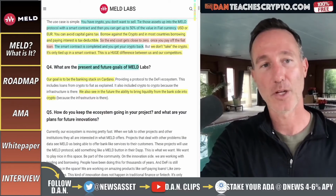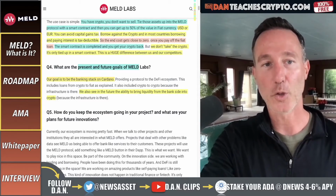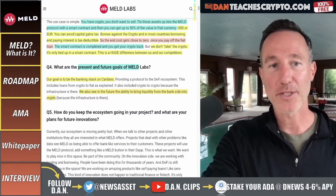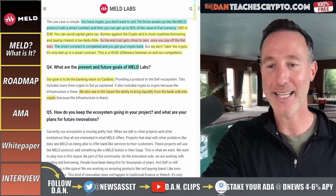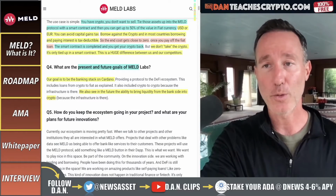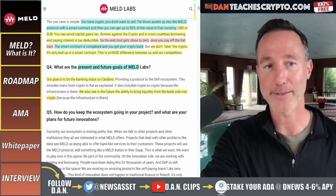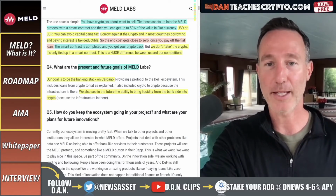And then lastly, what are the present and future goals? Present and future goals of MELD. Our goal is to be the banking stack on Cardano. Looks like they're on their way. And we also see in the future the ability to bring liquidity from the bank side into crypto. I think that's the most interesting part, to actually bring banking into crypto. And it's not like they couldn't use the help. They're kind of circling the drain, as one may say. So that's the big questions that I garnered from the AMA.